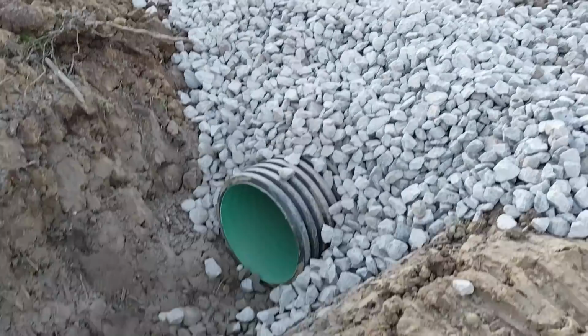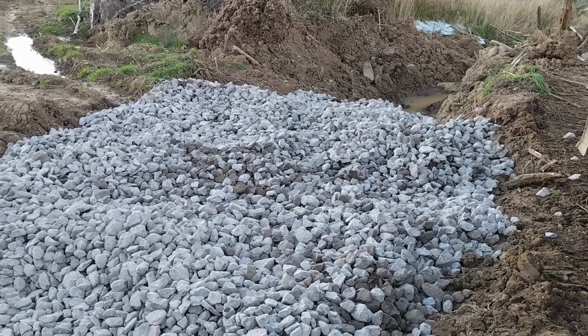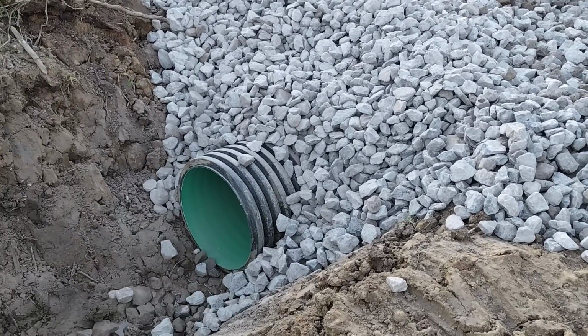So I think we've done all right. I've got quite a lot down. About 2/3 of the stone is down, and it looks pretty stable. I just need to track over it a few times, and it'll bed down, I expect.